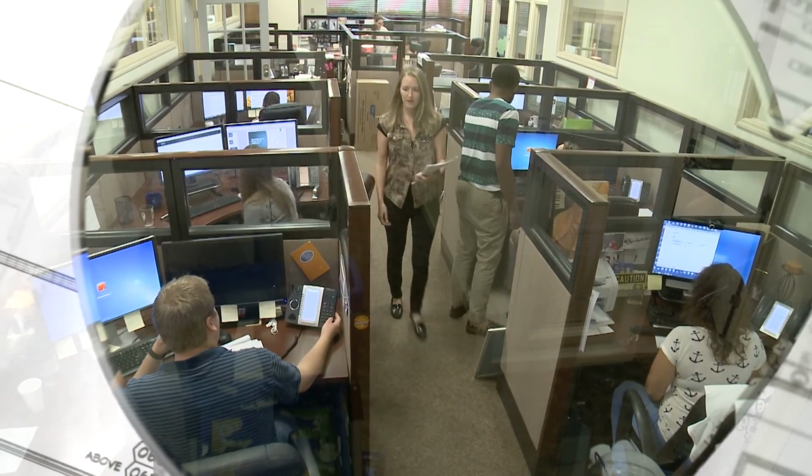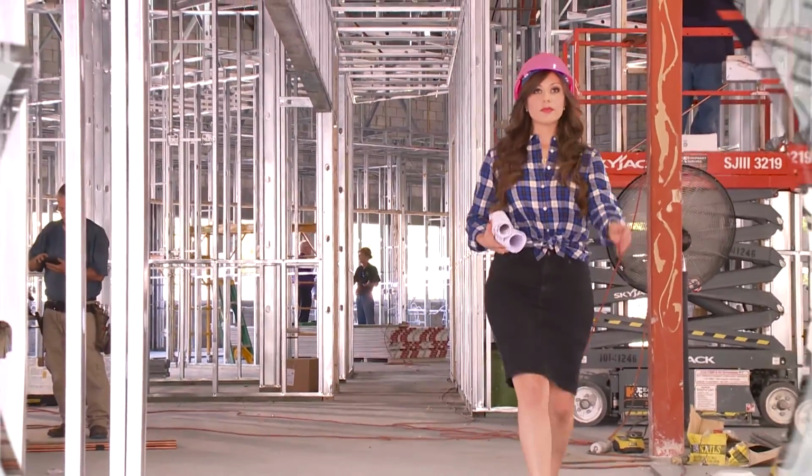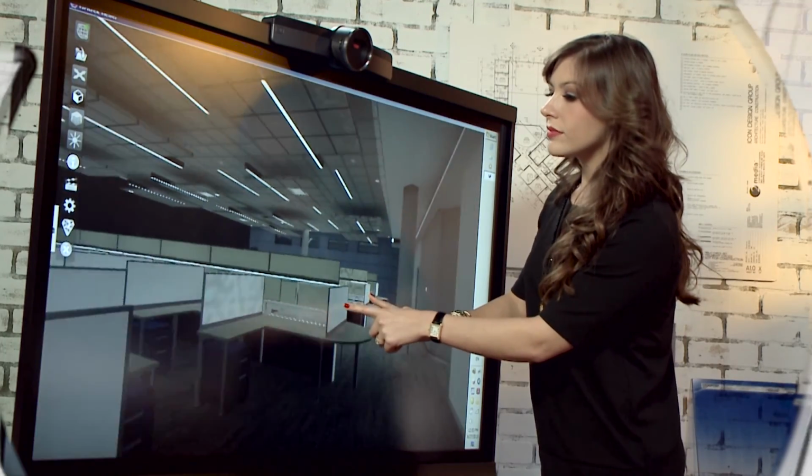Sound was a big problem in the old space, but I've got a plan to solve that in the new office. I'm Kalyn Rothaus, and that's me and my first building project, and my first power lunch. For as long as I can remember, I've wanted to be a designer. And now here I am, creating functional and fabulous spaces.